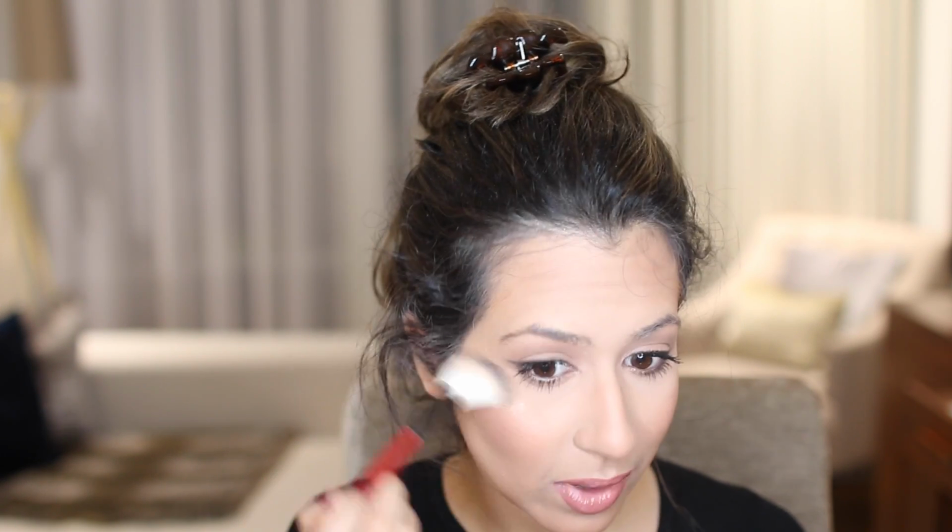Take that into the top of my brow and apply a little bit down the centre of my nose, Cupid's bow, centre of my chin. And I'm going to take a little bit of the contour powder I used earlier, just apply that underneath my lip just to make it look fuller.